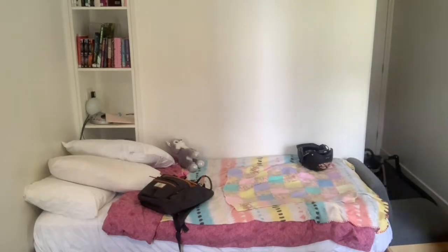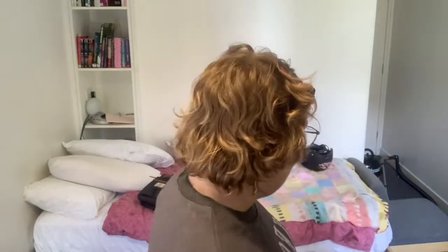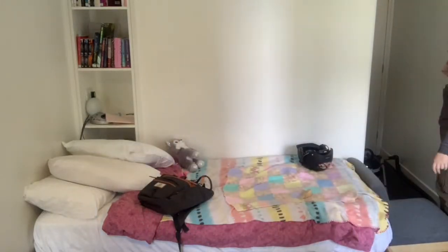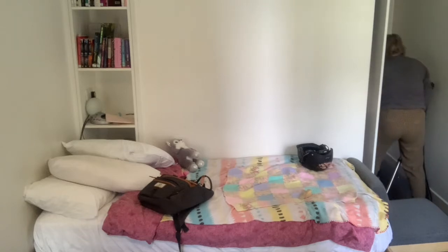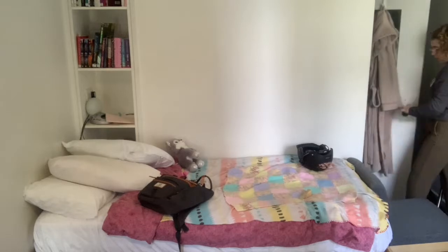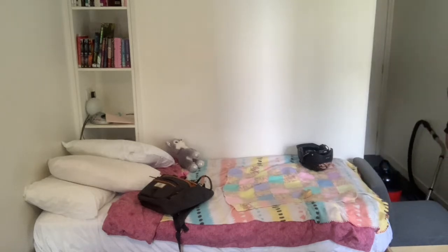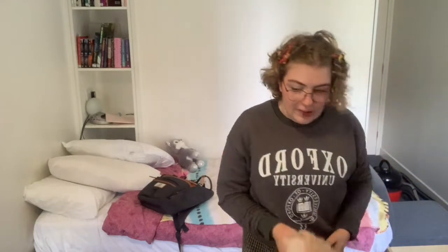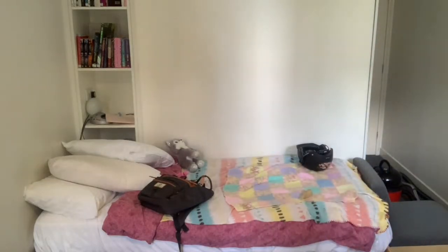I've got this rug. I'll shake it out, because it's going to be loud. Shake out any rugs you've got. Yuck. I'm just sticking it on the balcony.